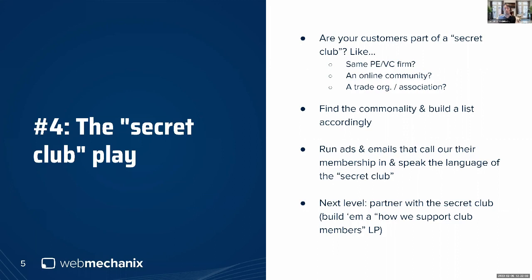Are they part of some online community? Examples in the B2B world might be things like Pavilion, Peak Community, RevGenius. Are they part of that particular community, right? Are they part of a trade organization or association? Are they all members of this association, right? The key is to find that commonality. And the important thing about the commonality is that they would all self-identify as being that in some way, right? So if I self-identify as being part of this private equity firm's portfolio, then that's something I would respond to, and that would resonate with me, right? And then you want to build that list accordingly.